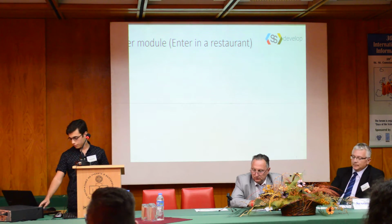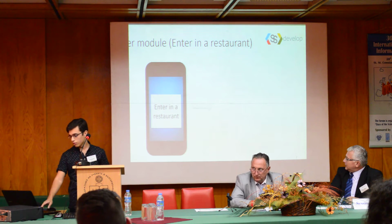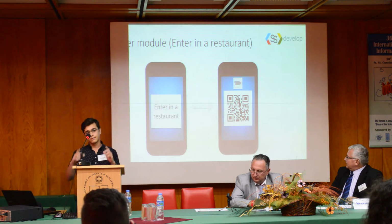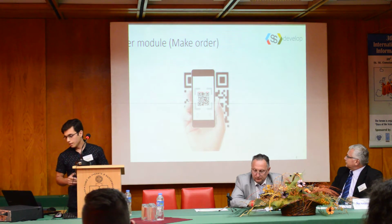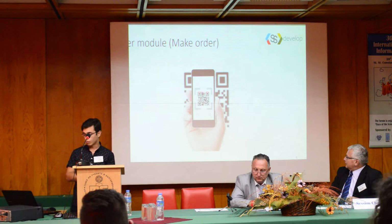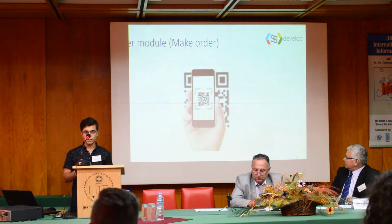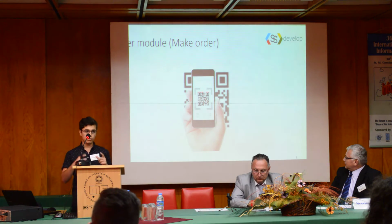So, being signed in, users can see a button, enter in a restaurant. And when clicked, a page with the QR code scanner opens up, and the user must scan a QR code that is at the entrance of the restaurant. And once scanned, the user is marked as a visitor. The user is connected to the system of the specific restaurant, and when the customer sits at a table in the restaurant, he or she must scan a QR code that is on the table so that the system will know where the customer actually is.